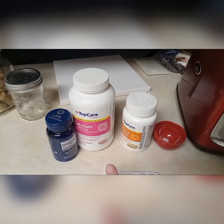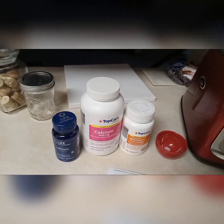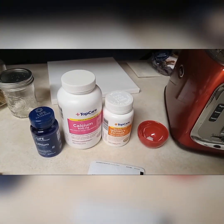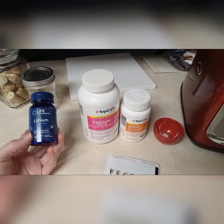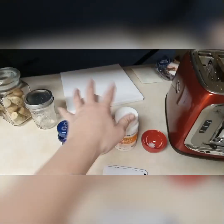Medicines. I'm vegan, so I do take supplements because I probably do not get enough in my current diet. So I am taking calcium because I don't drink milk anymore, and just a daily vitamin to get everything in. Lithium is actually for mood stabilization. I was just trying it. This is actually an experiment to see just what it does. So that's pretty cool. Tried all those.